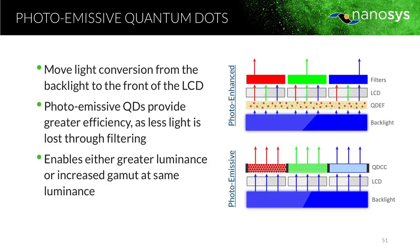Again, comparing this to the photo-enhanced case on the top, blue in the backlight converts it to RGB light, and then color filters basically subtract away the light that you don't want. So in principle, it's a lossy system. The idea behind the photoemissive approach is the color conversion takes place at the pixel, so you're converting the blue light to the wavelengths that you like and not subtracting them away. So you can either have greater luminance or greater efficiency at the same luminance is the belief.